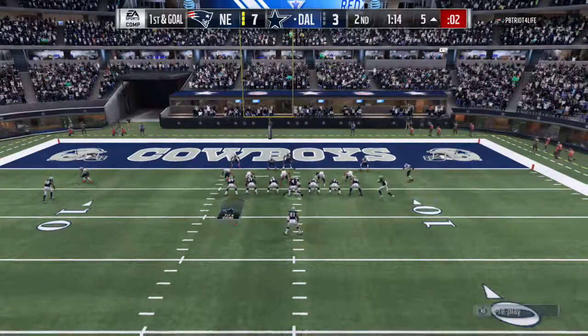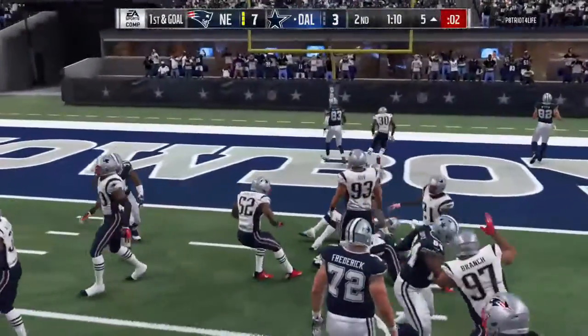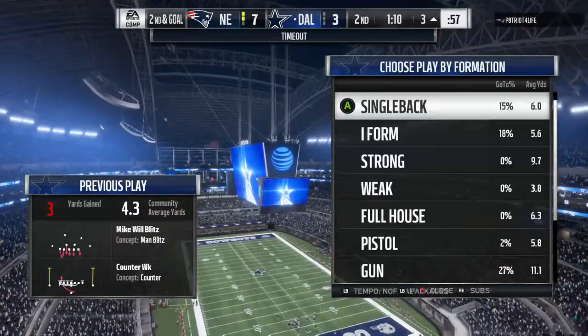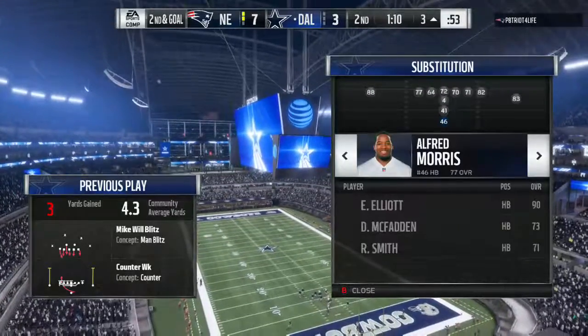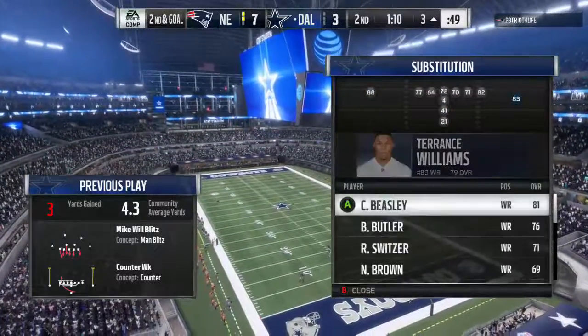Now receiver in motion left. Now Elliott. And he'll take this one down inside the 5 to the 3. Now we're going to get a timeout here called by the Patriots. It's just their first, so they'll have 2 remaining here before we get to halftime.